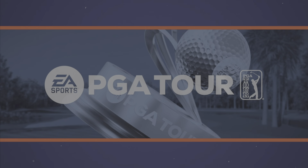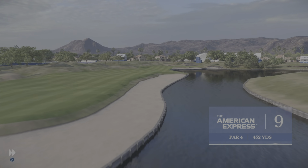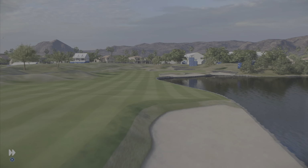Finishing up on the front side here at PGA West with a 452-yard par 4 ninth. Water down the right, so it is best to favor the left side off the tee.